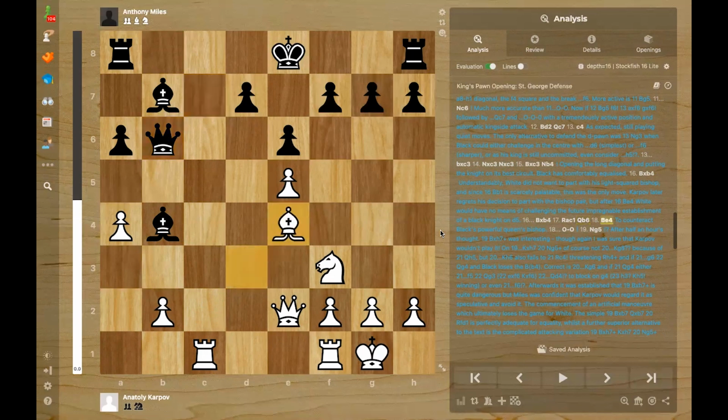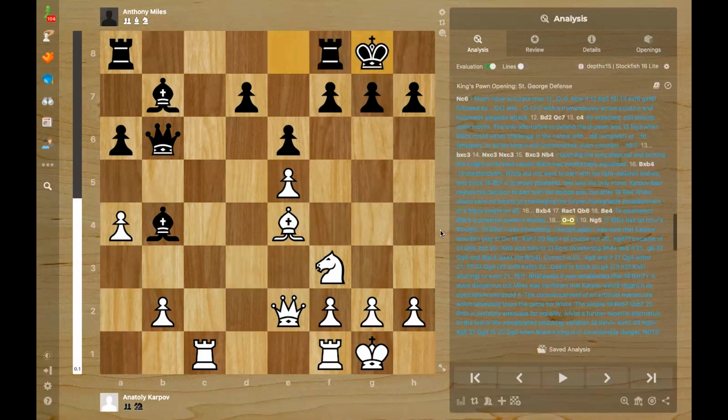And now bishop e4. Here, Anthony Miles decided to castle because keeping the king in the middle for too long was risky. And here comes knight g5. This was played after half an hour of thought. What would you do here? Is there any other move that we need to consider in this position?